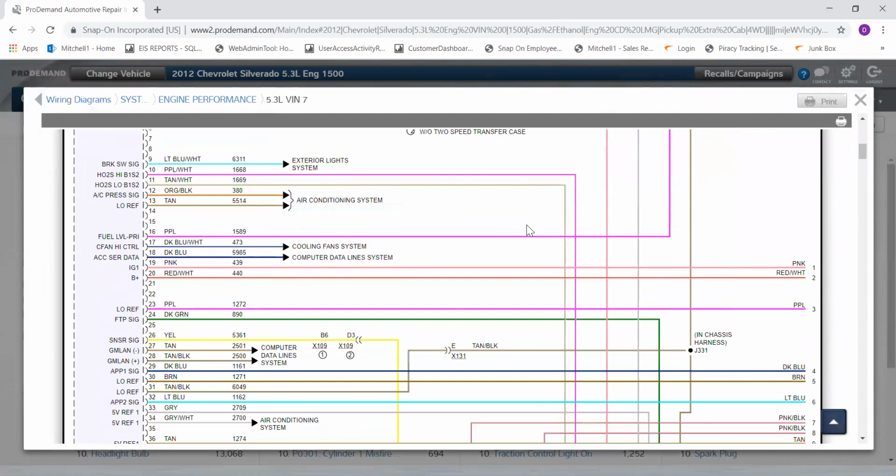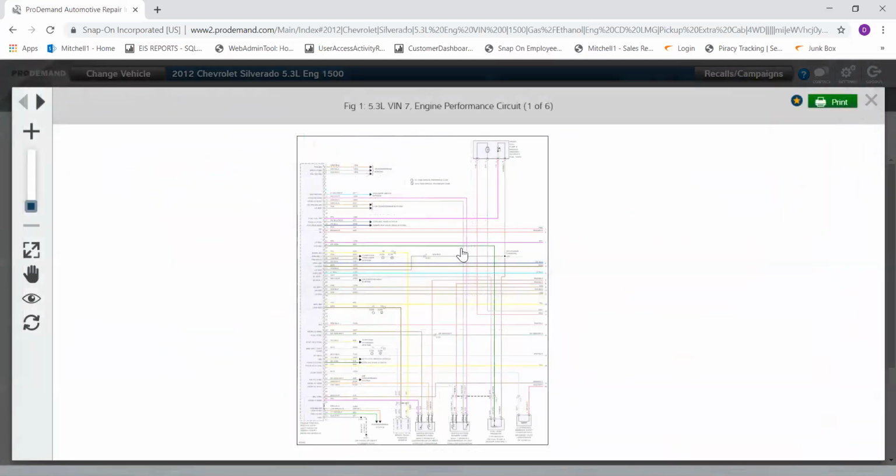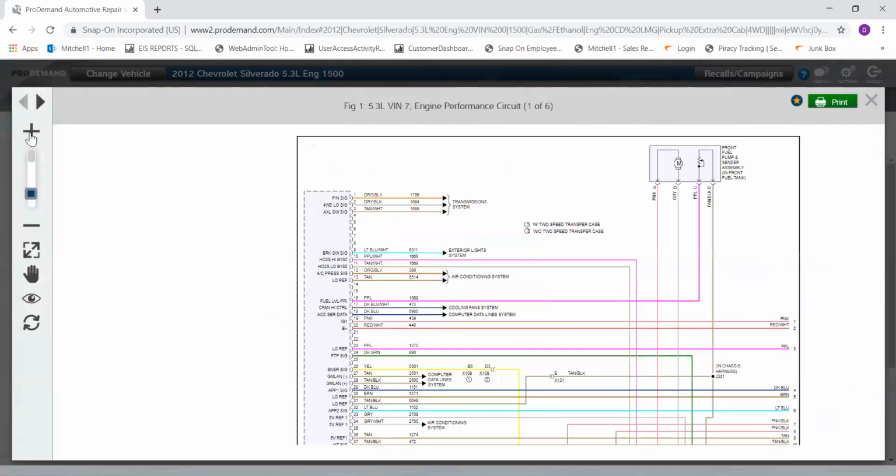For those of you that haven't seen our diagrams before, and I don't know how much particularly you guys would use them in what you do, but we've got very interactive diagrams. So you can see everything's in full color, nice and easy to see. I have the ability to make it larger or smaller on the left-hand side. And you actually have the ability to select wires within the diagram as well. So I could click on the wires that I want to see. It's going to highlight them for me. You can click on a connector or a component and it'll highlight everything that's associated with that.